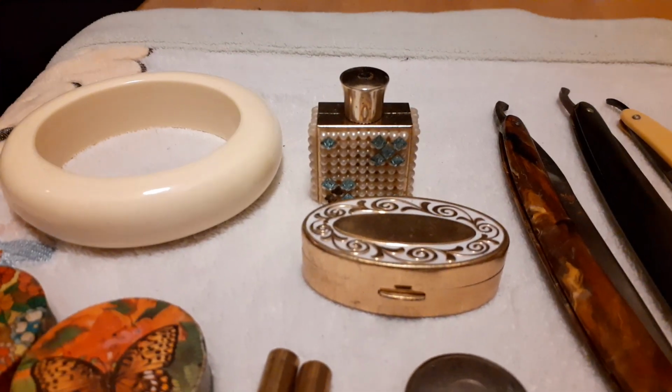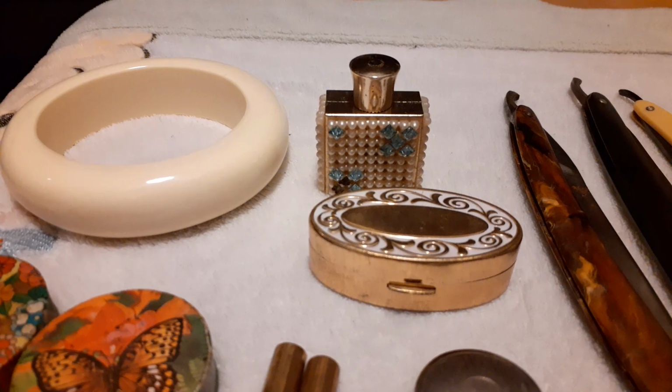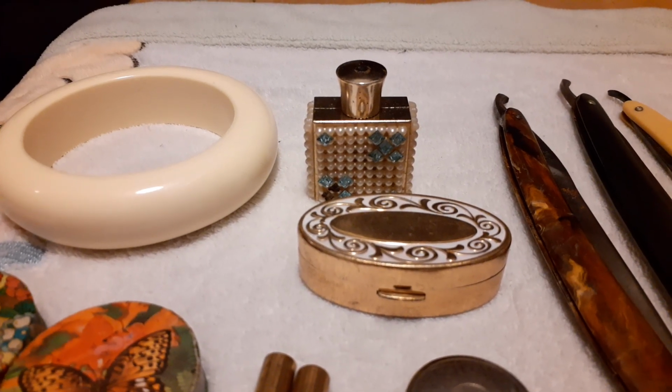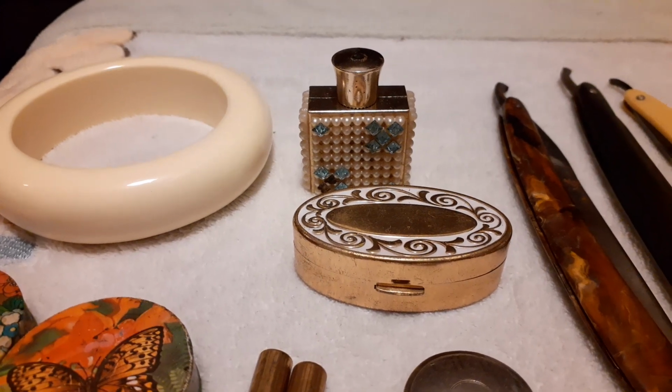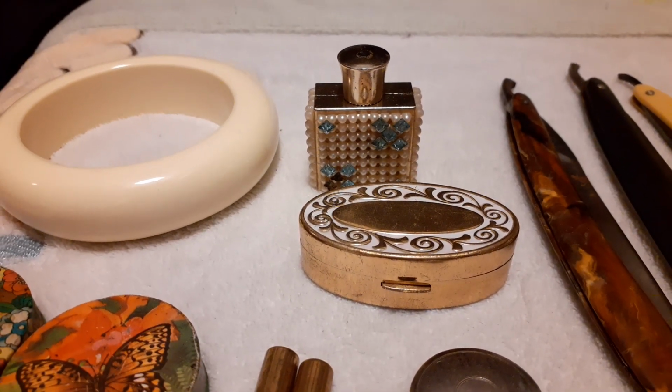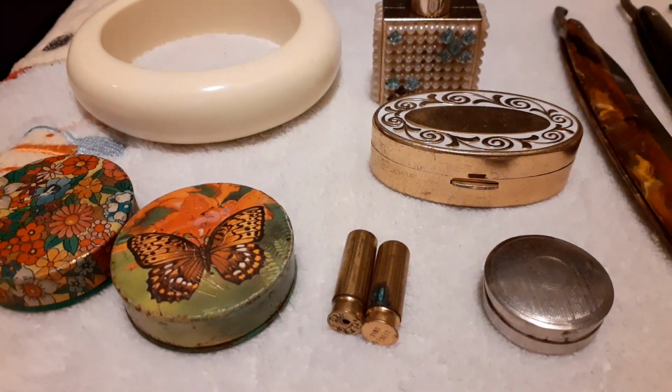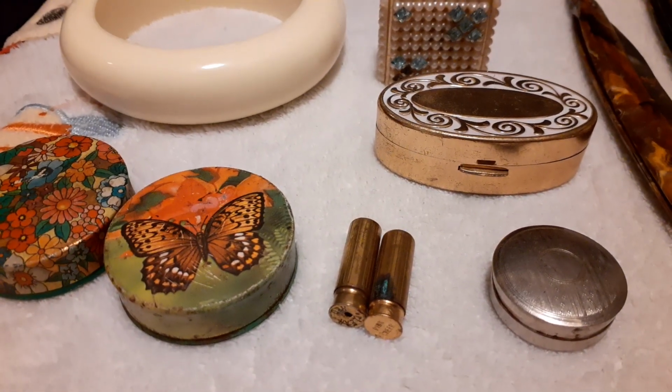Next I have a 1950s High Society Max Factory lipstick from the 1950s, and I hope I said that right. It is called Clear Red. If I don't forget to open it, I'll go ahead and open that for you guys so you can see. And then I have these 2 tiny Avon lipstick samples.